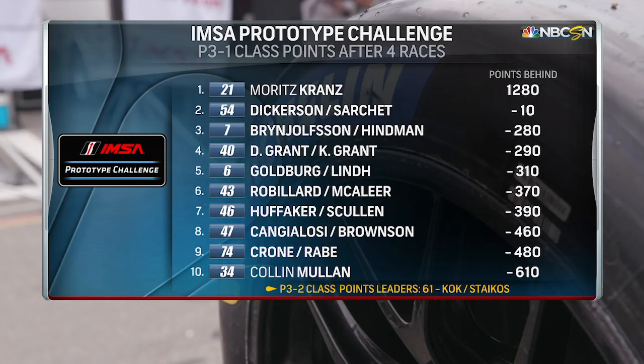In fact, the first 4 driver pairings still have a mathematical shot at this championship. For the remainder of the field, they may not be in it for the championship, but rest assured they want to finish the 2021 season with at least a race win. So the competition through this next 3 hours is going to be intense.